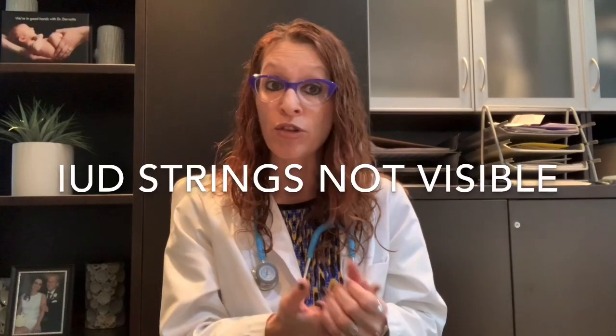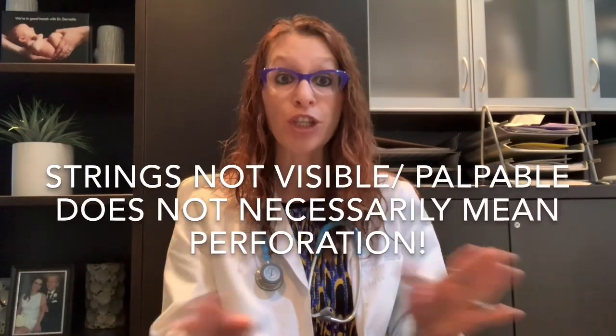Probably one of the commonest ways that we would diagnose a uterine perforation would be at a check in the office, a subsequent check after the initial insertion appointment. We do a check and find that the strings aren't visible. Now, I want to emphasize that that does not mean that in all situations where we're not able to see the strings that it means for sure a uterine perforation. Absolutely not. And in other videos, I discuss this and the fact that sometimes the strings can be hidden within the cervical canal.